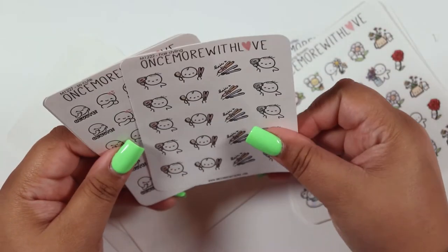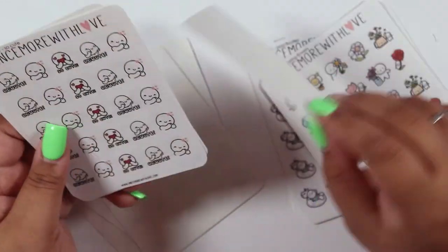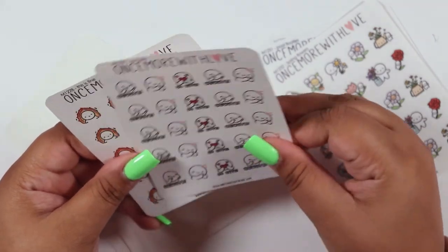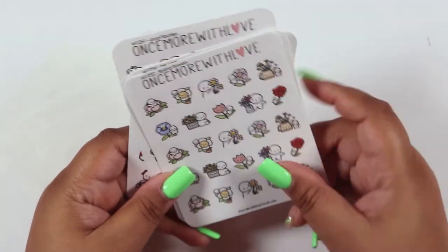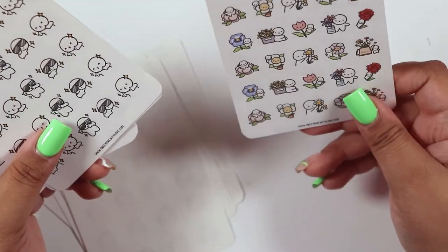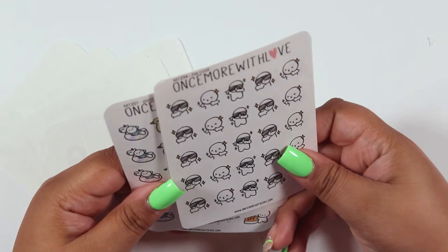Then we have hairstyling. I don't really blow dry my hair, but it doesn't matter. I mean, I do blow dry it with my Dyson Airwrap. Then we have So Cute. And then This Is Fine, which I feel that. And then we have Spring Flowers, which is so cute. I've been getting flowers here and there for a while during the spring. I haven't planted those yet, so I could definitely use that to mark that.